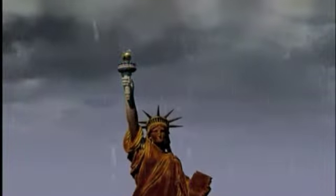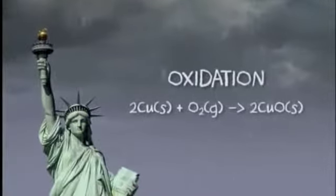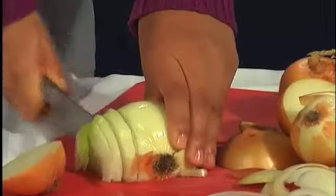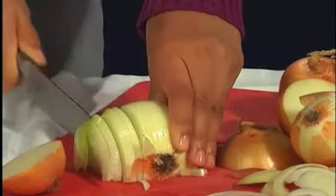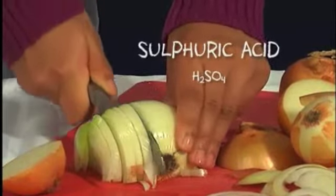But a chemical reaction of the copper and air and rainwater turned the statue green. That's called oxidation. When you cut an onion, you slice through cells that contain sulfur. That reacts with the water in your eyes, and that makes sulfuric acid. You cry to wash out the acid.